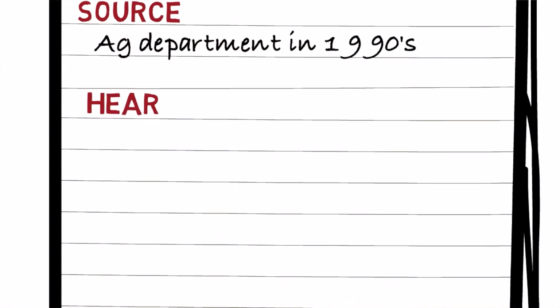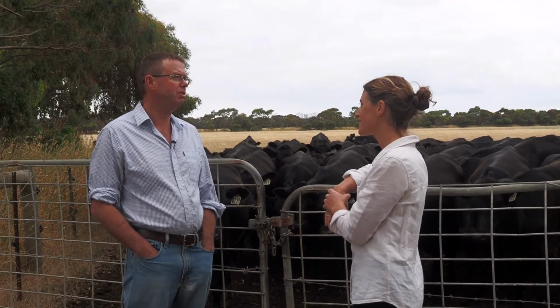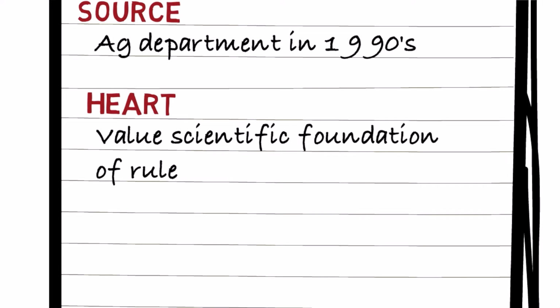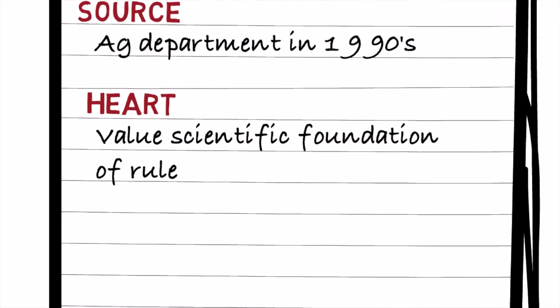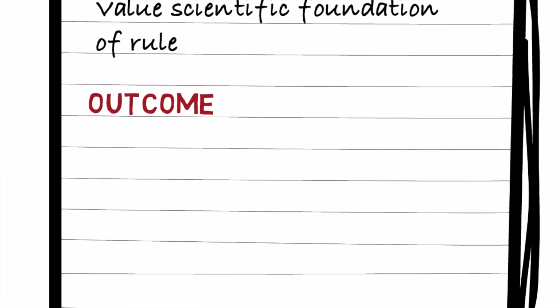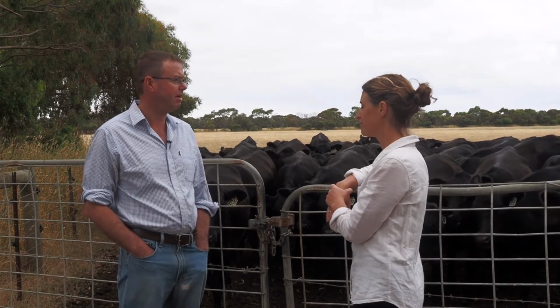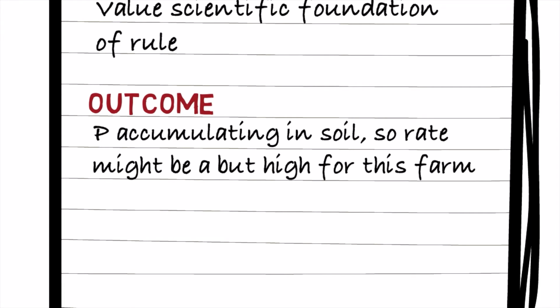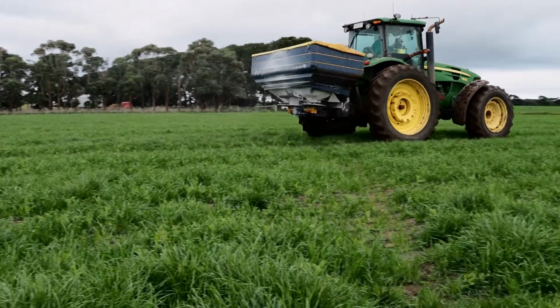Yeah. How about the H, the heart? How does it fit within your values and belief system and your goals on the farm? Yeah, well, I suppose I've got a scientific background, and so it seemed credible to me. It was something I could trust because I thought it was done by good researchers and some good research. Yeah. And the O, what were the outcomes of using the rule? Yeah, it was interesting. Used it for a lot of years, and because we do regular soil testing here, I could just see by using that rule we seem to over fertilise. And so that's when I thought, well, maybe this rule doesn't really hold.